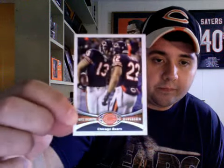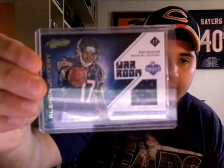And last, this Chicago Bears NFC North Division card from Topps. So thanks a lot for those extras, man. Really appreciate that. So the cards that I got from him in the trade, I picked up a couple cards for my PC. I got this Alshon Jeffrey War Room jersey from Absolute.